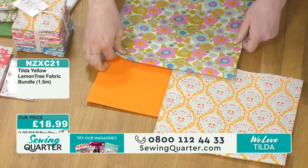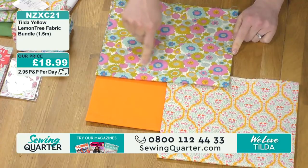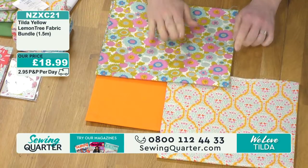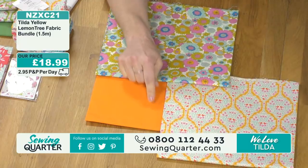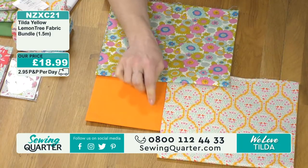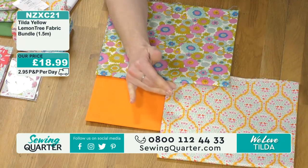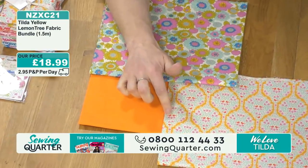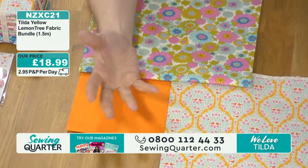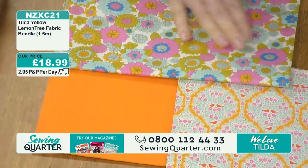Here we go. So this again, you've got your boogie flower here. Oh, I think this was the yellow. More limited on this one. But look at this lovely orange that then picks up through there. And you've also got in there that ginger. So if you've got any of the Tilda previous collections that have got that ginger in, then you're going to be able to pull that ginger colour out as well. But this is just all working beautifully together.